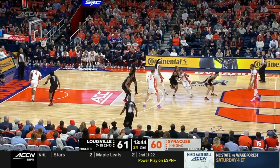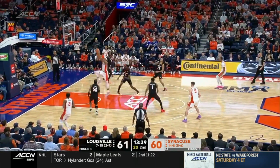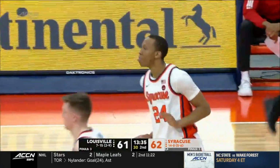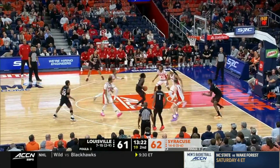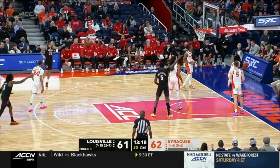He was 14 of 19 against the Seminoles. He's been their most consistent, most complete player. There we go. Who made the play? Copeland makes the play. He is their best point. Plays a little bit earlier. James dumps it off. DHH missed it.